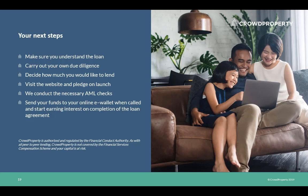It goes live at 10 o'clock in the morning on Thursday the 25th of July. You can preview it prior to this time, but then refresh the screen at 10 AM and it will automatically go live, and you can pledge as much as you like on this project, anywhere from between £500 up to the full amount of this phase 1 raise, which is the full amount of £141,000.